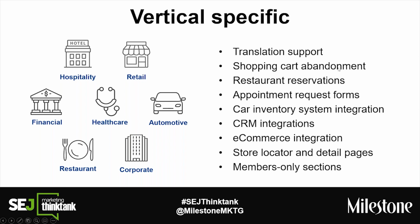In the restaurant industry, does the platform natively connect and support reservation platform integration, so that you don't have to worry about having a great site experience, but then someone leaves your site to make a reservation and may drop off? Can you do that all within the platform? Things like in finance and automotive, can you set appointments and have those requests fully within the platform and manage that completely? Does your CMS support integrations with full car inventory systems, so that you don't have to worry about maintaining inventory on a website in addition to your main inventory? It can all speak and do it dynamically.